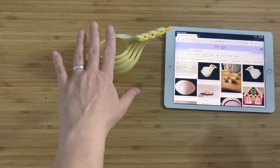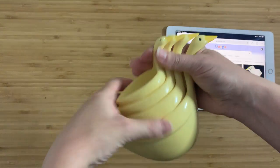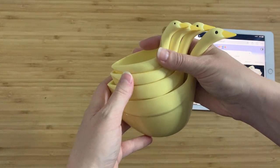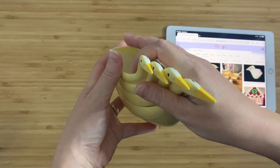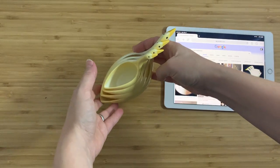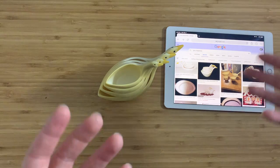Anyway, what we have right now, these little measuring cups, are just incredibly adorable. That was the reason why I got them. I just looked at them and thought, oh my god, that is a great idea. I love them. So what am I going to do with them now? I'm undecided.